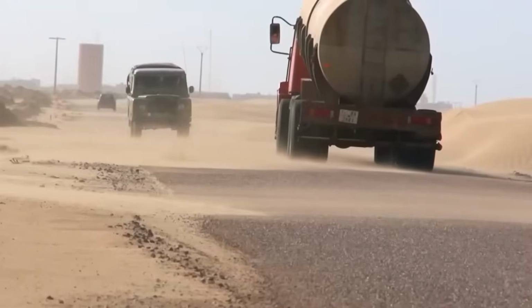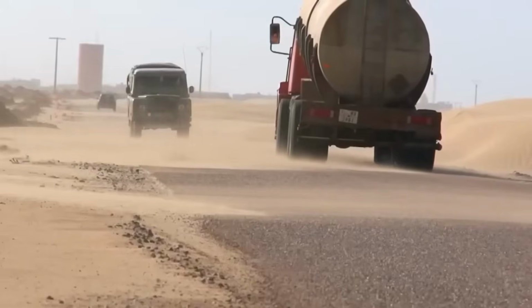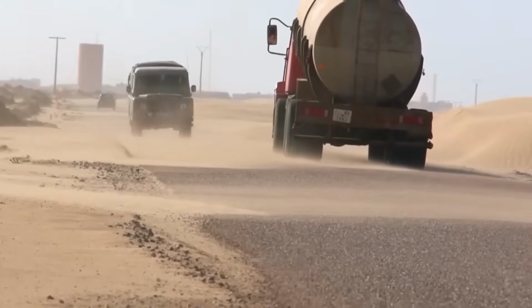Then there's the clay-heavy soil, which turned into a sticky trap for farming equipment. During irrigation, the soil would become wet and sticky, only to harden like cement once it dried. Machinery would get stuck, delaying work for weeks. At one point, the entire project nearly came to a halt.